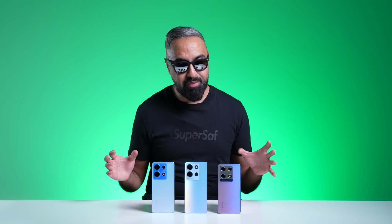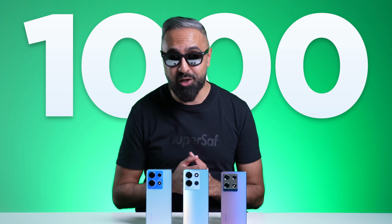The Infinix Note 30 devices also have multi-protection and 1000 cycle battery lifespan, so 80% of the original capacity will be maintained after as many as 1000 charging cycles. So that's roughly around 3 years of regular use if you charge these once per day, and that's 25% higher than the industry standard, which is around 800 cycles.